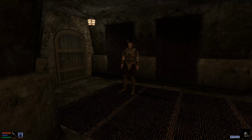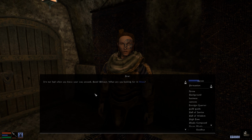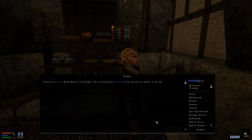This better be important. You like to dance close to the fire. It's not bad when you know your way around. What are you looking for in Vivec? What do you do here? I am a spell sword earning my keep under the Hlaalu. So this is Ingling Half-Troll or whatever they call him. Oh my god, you're so small. What do you do here? I'm Falgor, Hlaalu agent. What makes me so good at my job? Well, the trick isn't setting up the trade. It's making each side think it's got the better deal.